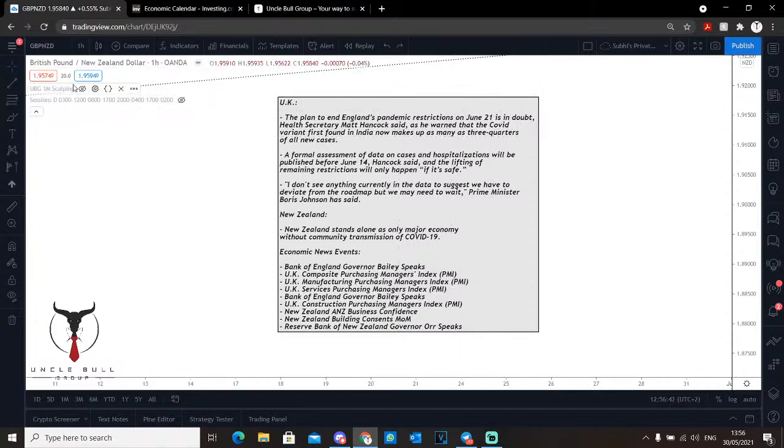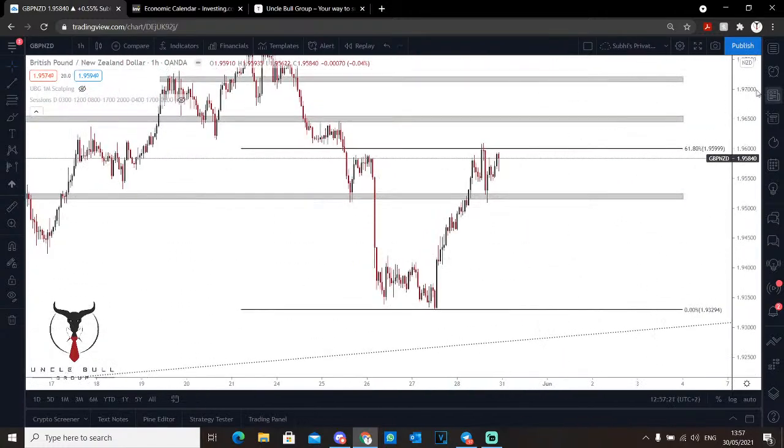And this is why I said this will be a dangerous trade, because I'm basing it on a prediction that hasn't come out yet. But our other pair, the New Zealand dollar, we have already explained why we think this will be a strong pair throughout the week. And we have our economical news over here that we have to stay aware of throughout the week. So the composite purchasing managers index, manufacturing purchasing managers index, services purchasing managers index, and etc. Right? So if you just go to your economical calendar, you can see that.